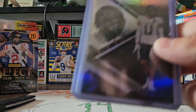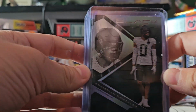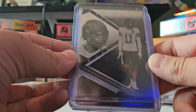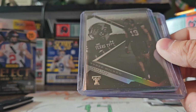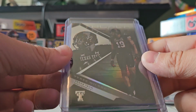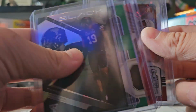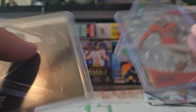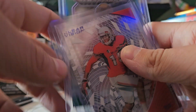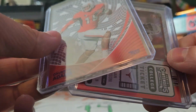So we got black Christian Gonzalez, cornerback. Nice card there. And I'll tell you guys if these are numbered or not. Then we got Tyreek Wilson, black. Another nice card. Yeah, that's our auto. Then we got Devontae Adams, purple or blue, I think, clear vision, and it's numbered to 99. See that?